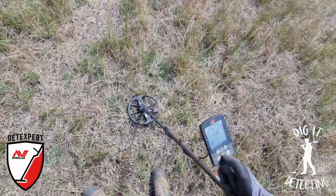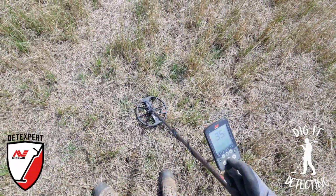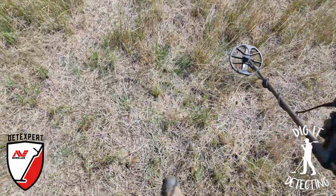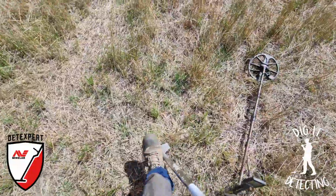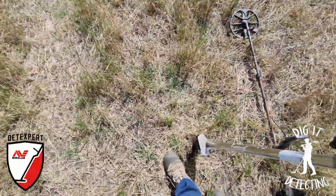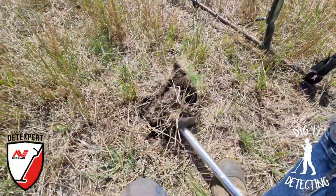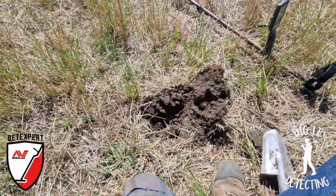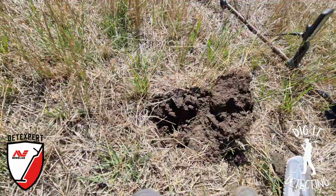A bit of a random one though, because we've had no signals, you know, sort of gritting back in the paddock here. I am definitely well away from the house site, so I dare say that the farmer's walked down the paddock here. If this is a coin, I dare say he's walked down the paddock with a coin in his pocket and dropped it and lost it. Here we are, we're about to find it somewhat 50, 60, 70 years on, who knows, maybe 100 years on. Let's have a look.